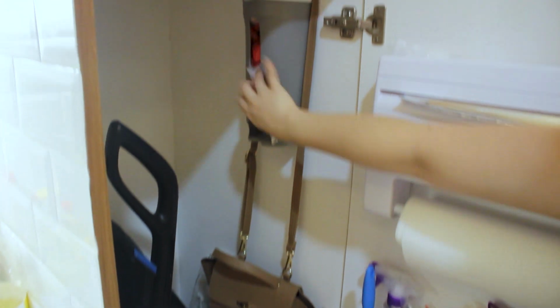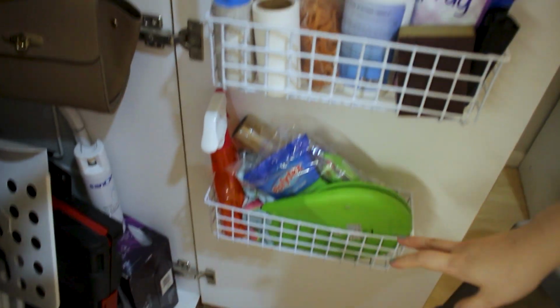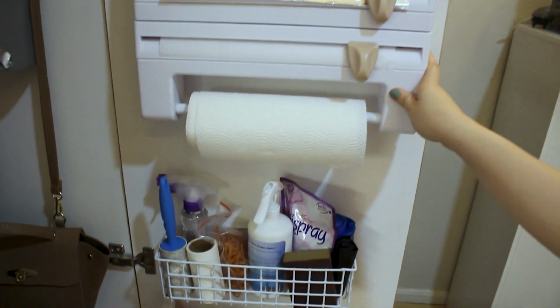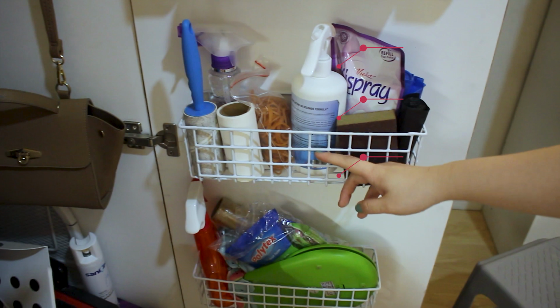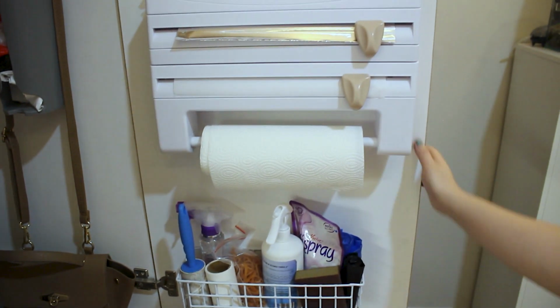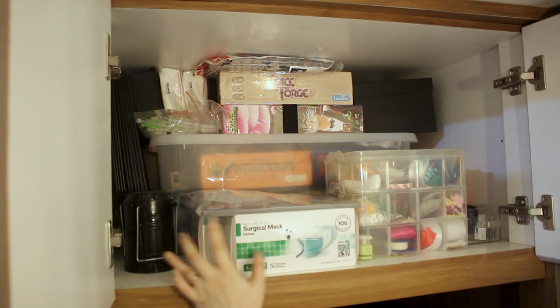So here we have our vacuum cleaner, our plastic thingy, I don't know. So this is a plastic bag holder, and here's my bag, my husband's bag, and miscellaneous things that are too big for other compartments. But here we also have our dispenser, we don't use it often, but it's convenient when we need it. I also installed some baskets on the door because it's convenient to put lots of small stuff, and it's tucked in. More storage up here for bigger things like our board games, my sewing kit, my another mask.